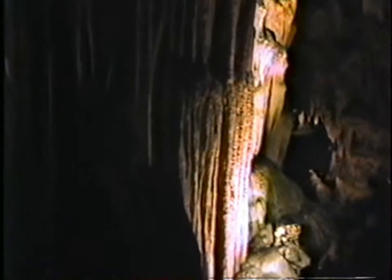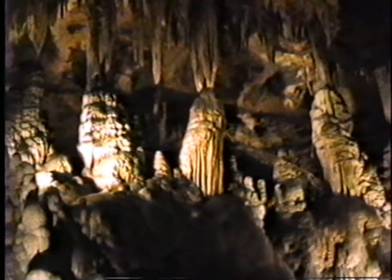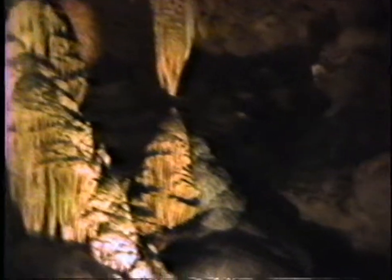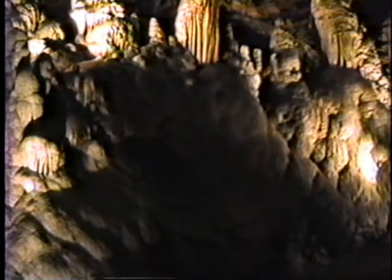We have a few simple rules we ask you to follow on the caverns. Formations that are dry and powdery have stopped growing. And all coloration of the caverns is natural. We do not use colored lights. The white is manganese oxide, and the reddish brown, the color which you see dominates the caverns, is iron oxide.